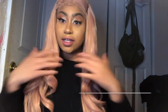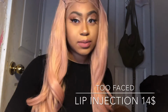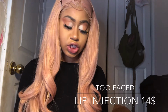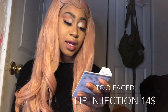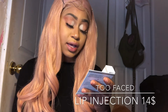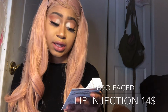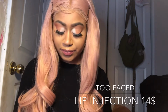So I just got home and I'm about to try on these products that I bought. So I have the Too Faced Lip Injection Extreme. I like this case it comes in. It's said to be 90% instant results and your lips feel moisturized, and 93% lips look fuller and more plump. Let's find out.